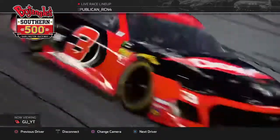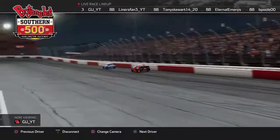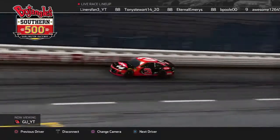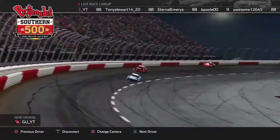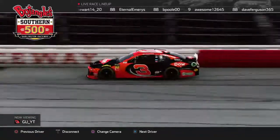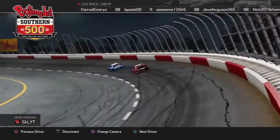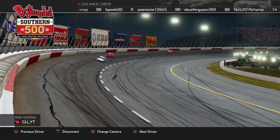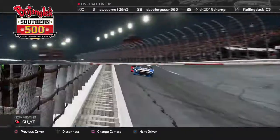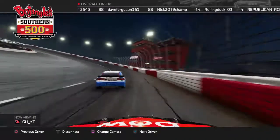Five laps to go in stage number 2, sorry. Does GU have enough time to catch that 9? Coming out of turn number 4, now coming to 4 laps to go. Yes, 4 laps to go from the lady in black. Does GU have enough time? I don't think he can get there. Oh, yes he can. Here he goes. Let's go on board with the 3 as he's getting there.